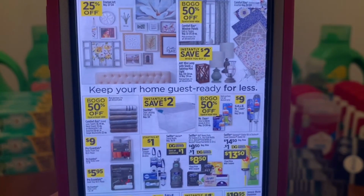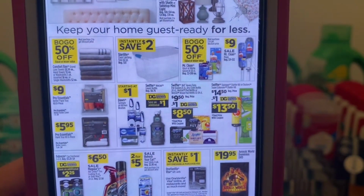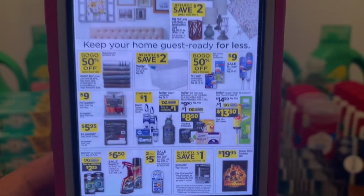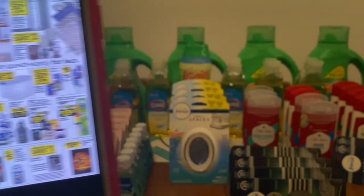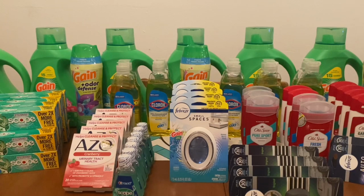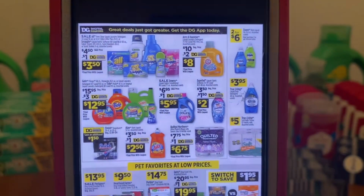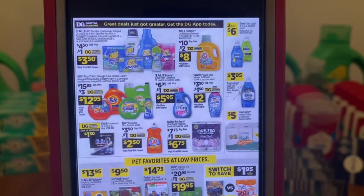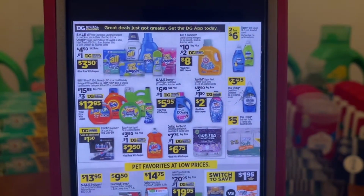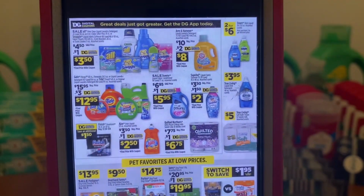Here's some household products, mops, towels. Okay. And like I say, this sale does start on Sunday, August the 14th, and goes on through Saturday, August the 20th. But I wanted to make it a point to share it with you guys before you head out to Dollar General today, because it is early activation when it comes to the sale ad, and that early activation starts on Saturdays after 7 o'clock p.m.